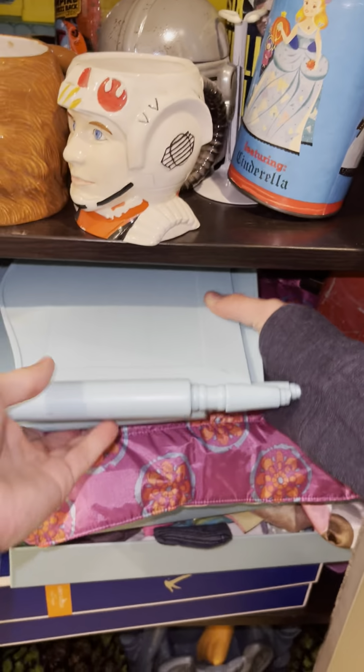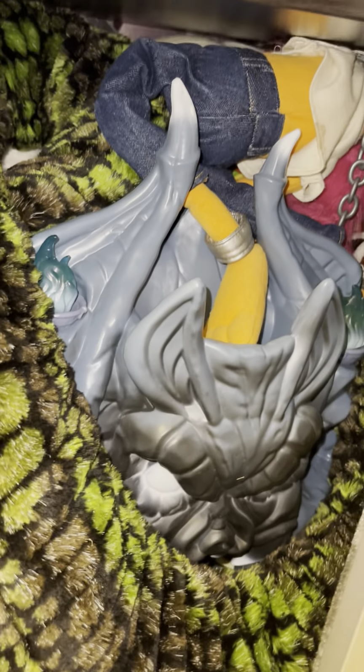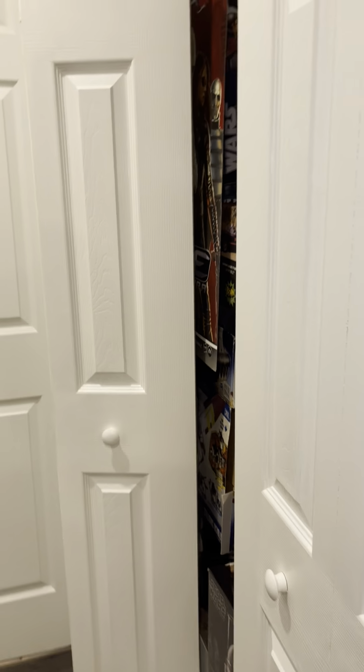And then in here, there's not really much. There's some things that are cool. This stuff's falling out because it's my sister's stuff, but we have a bunch of vintage board games. Some cups. And then there are a few things like the DC Primal set, but it's all kind of covered up down there.